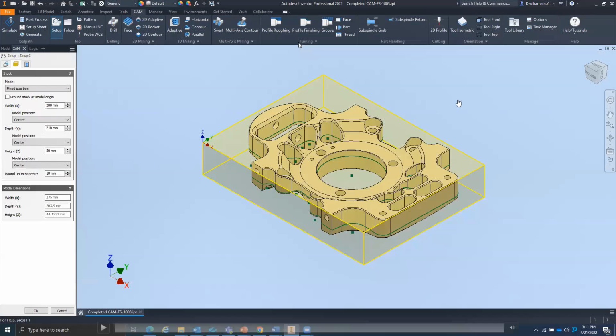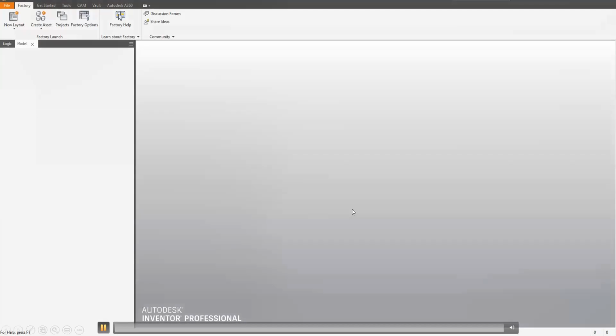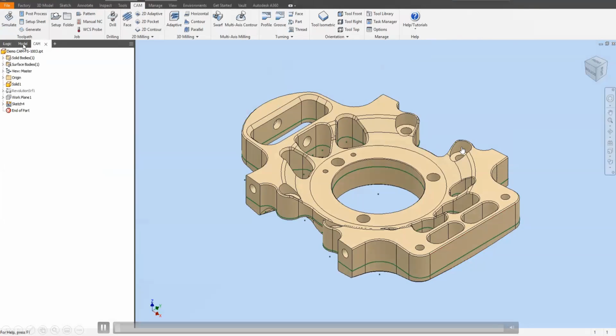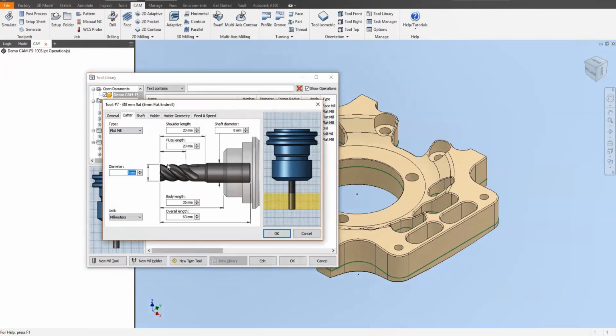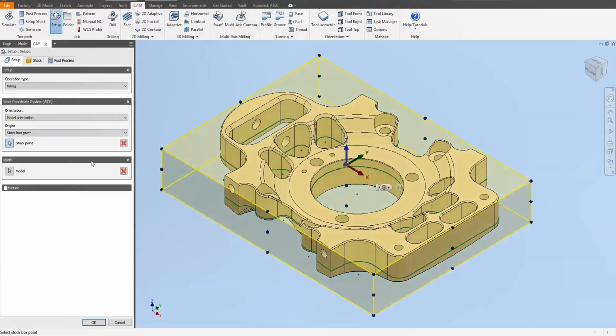Okay, so I'll proceed. So this is from within Inventor. So let's say I want to choose the tools to use. I can choose from the tool libraries, choose the type of tool I want to use. I can change the diameter, but of course, all these details come from the catalogs of your tools.